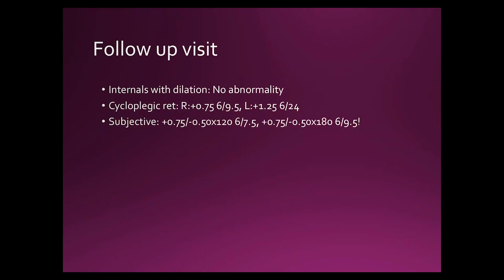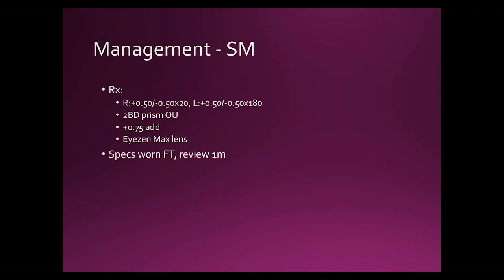So clearly there's something really crazy going on with this young woman's accommodation when she's not under cyclo. So this is what I gave her. I gave her this really Mickey Mouse script with a really Mickey Mouse add, a bit of yoked prism, put it in a multifocal form and said, okay, I want you to wear this full time. I don't often get kids to wear their glasses full time, but this was such a bizarre case I thought I needed to. And we said we'd see her in a month.